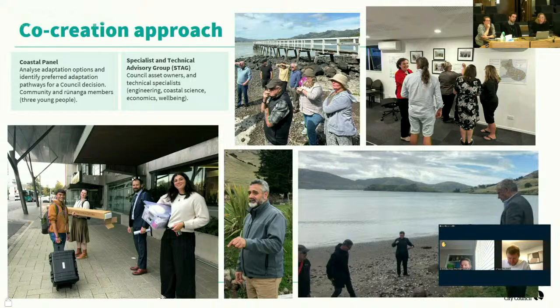Our process is very much a co-creation process with community and with Runanga. So the coastal panel is at the heart of this process. We have a coastal panel for the Whakaropō and Kokorarata area. As we move around the district, we would establish new coastal panels with people from the area and with Runanga representatives. On our coastal panel for Whakaropō, we have both Ngāti Wheke and Kokorarata, and we have a number of community members sitting on the panel. We've had a fantastic coastal panel, and it's been a really great process because as we've moved along, we've all started to converge in our thoughts and our decision making.